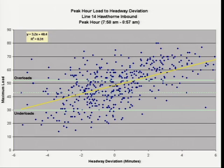So this is line 14 in the morning. This is a peak hour between 7:58 and 8:57. Each one of these is a bus observation.